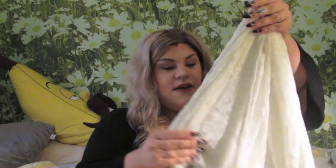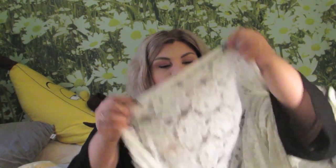The second item of clothing that I have been loving so far is this white crochet kimono. I also got this from Torrid. It's a size 2-3, and I really love it. It is a long duster and it has a fringe bottom and it is a cream floral lace. I was really excited to find this at Torrid. I don't always have the best luck at Torrid, but lately for whatever reason I have been having impeccable luck. So good job, Torrid.